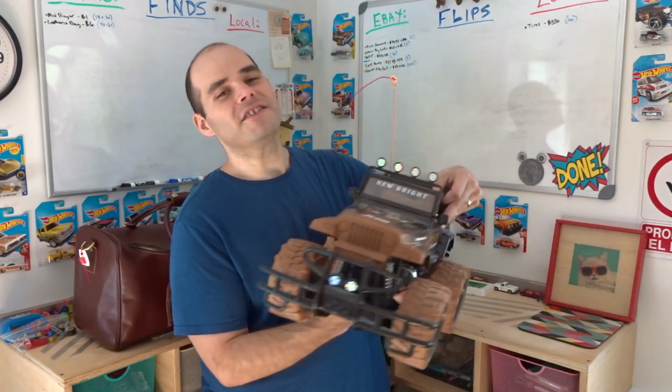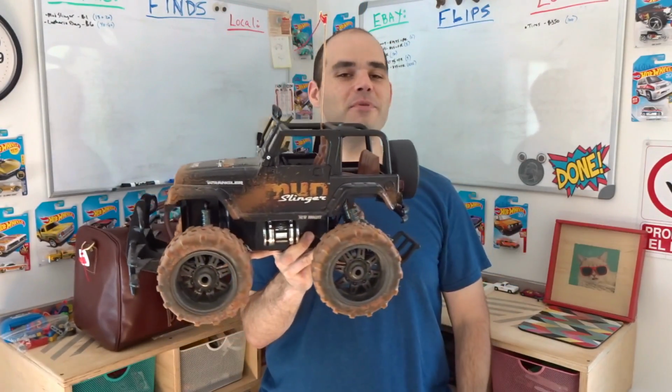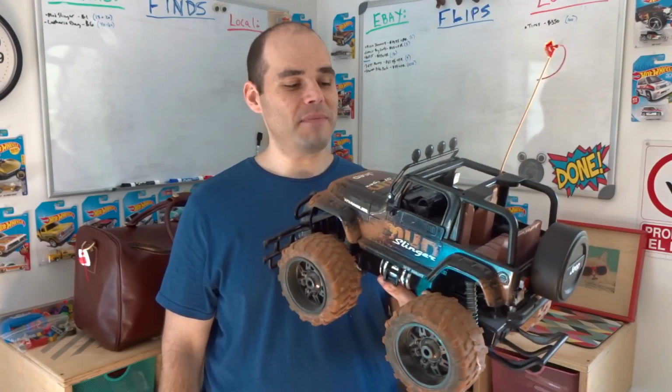It's a little Jeep. It's an RC car, a New Bright brand. It's like the cheapo ones from Walmart, but people actually take the bodies and put them on really high-end RC builds. And this is the New Bright Jeep Mudslinger, and as you can see, it's painted to look like it has mud all over it, which is interesting.